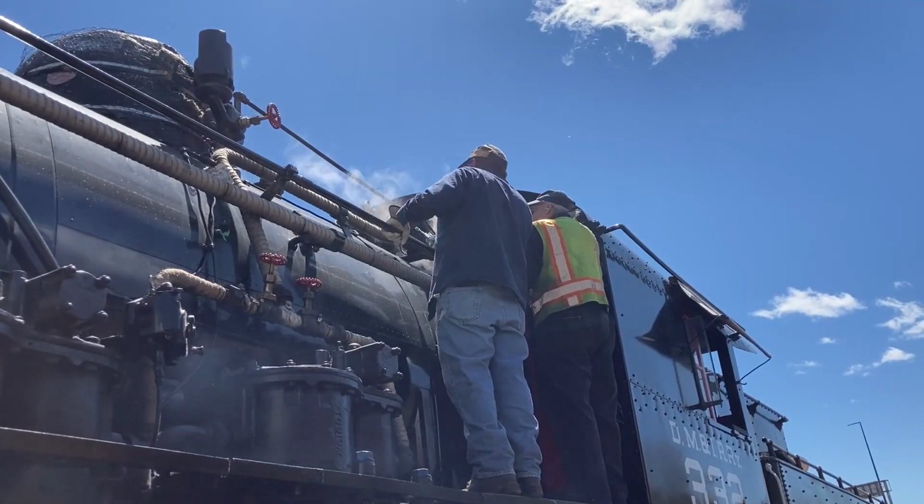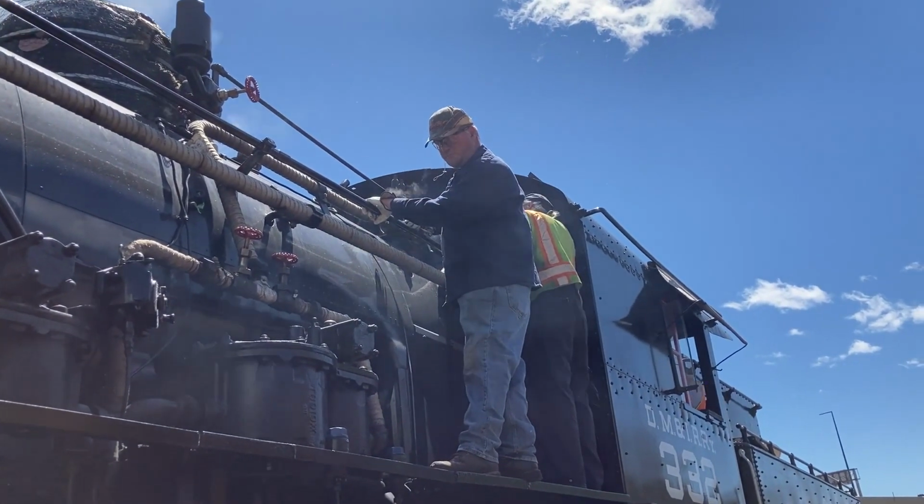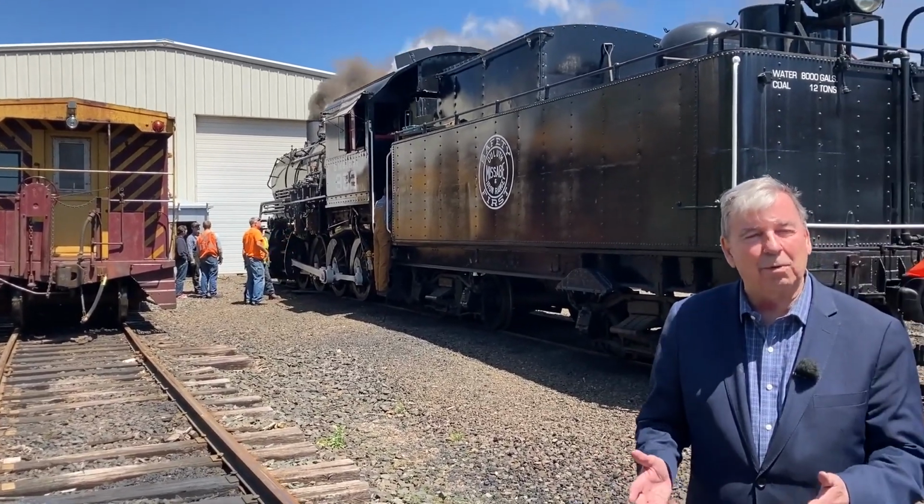We had a greatly reduced schedule. Our volunteer base, a lot of them are older, so they wisely decided to stay home and sit the season out. And now, of course, you can see the crew is back. The volunteers are here. We started out yesterday with a wood fire in the boiler. That slowly warms the boiler and the water. You can't do it all at once. It's too much of a shock to the engine, so you got to warm it up slowly.